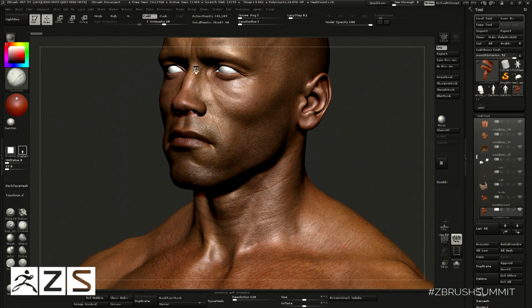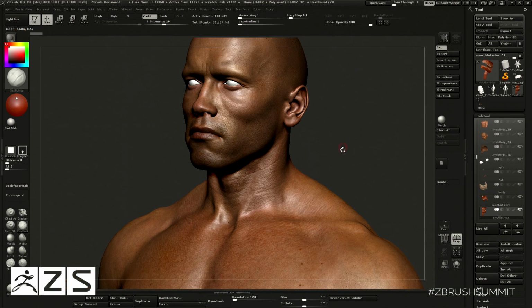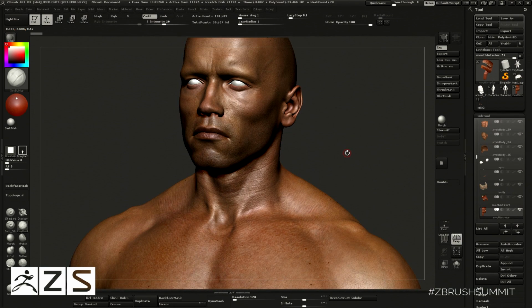So a lot of the roughness maps, maybe it's more rough on the forehead, less rough on the lips and the nose and so on. So they were also painted in here.